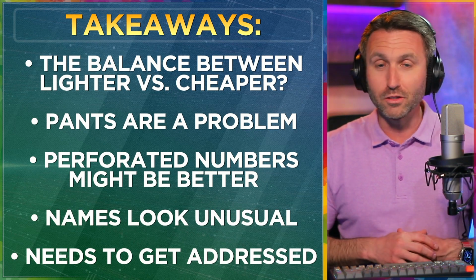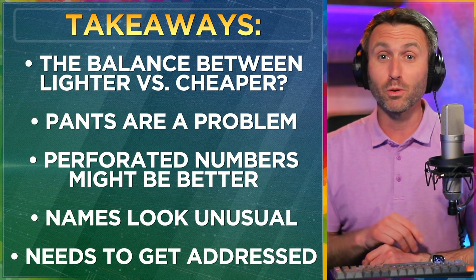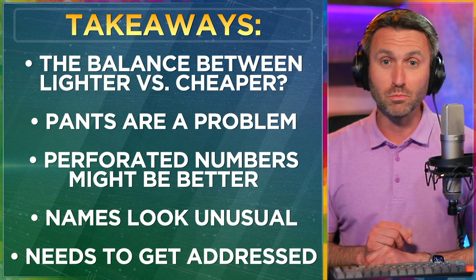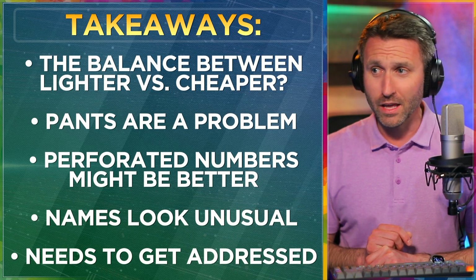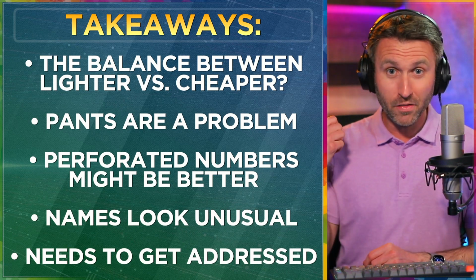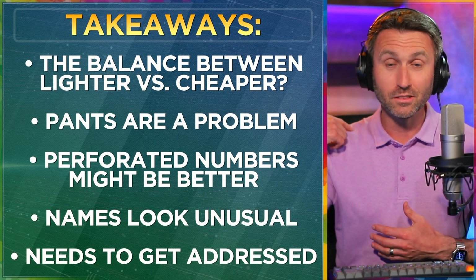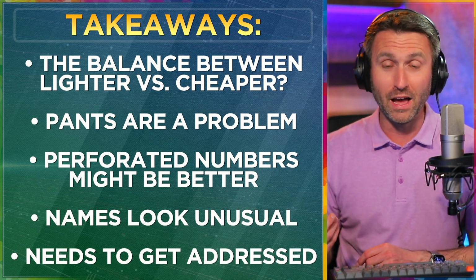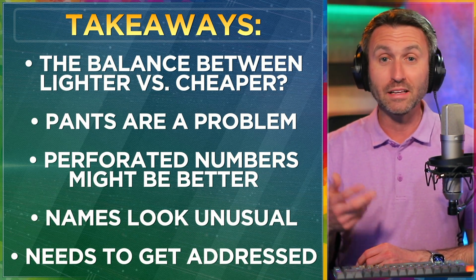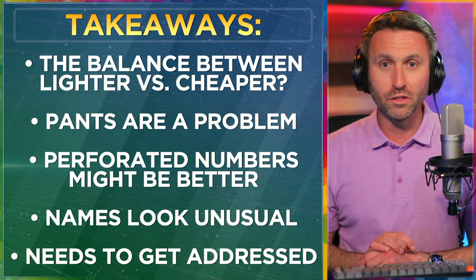Again, the names look unusual. If I'm sitting here saying, well, that doesn't look right, and most people are saying that doesn't look right, the popular vote here is probably going to win. And I think players, you talk about somebody buying a jersey with a name on the back. How about the person whose actual name it is on the back of their jersey? They're proud of that. They don't want it to look cheapened or any less than it ever should be. And so lastly here, I think all of this needs to get addressed.